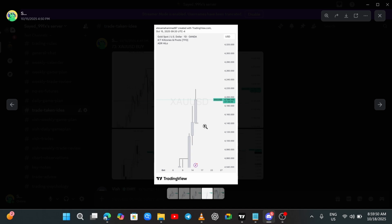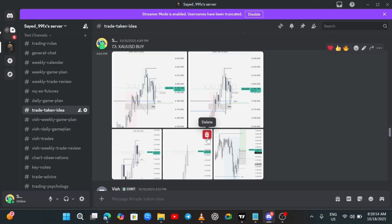Okay, so this is the daily candle. This is the daily candle. It is already expanding to the upside. So I need to see if I can take entry here or not. Okay, so how would I take entry? I want the 4 hour to show me that it wants to go up.